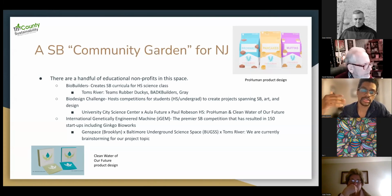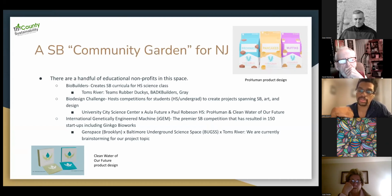So Team Rubber Duckies, their project revolved around recycling rubber, and in their research, they discovered that there's a ton of rubber tires in New Jersey that are just unusable. So they designed a system that would have a bacteria break down that rubber and turn it back into rubber sap so it can be reused for different products.